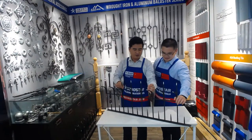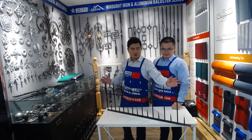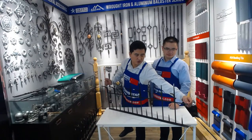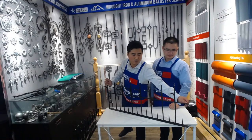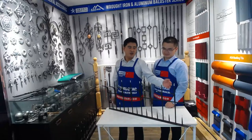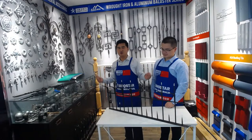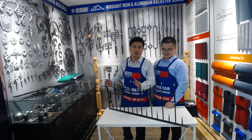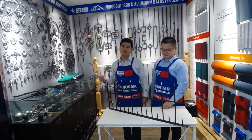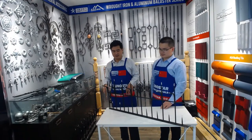Yes, today we prepare another sample, another product: our iron fence. The material we use is square bars, meaning the middle has no hollow, it's solid square bars. This fence is used for wall protection. The width in the market is 1 meter, 1.2, 1.5, 1.8, and 2 meters. And for the height, 40, 60, 80, and 100 centimeters are more popular in the market.